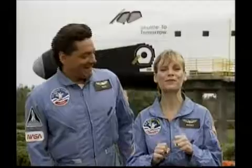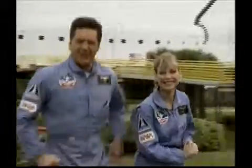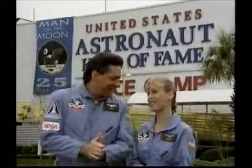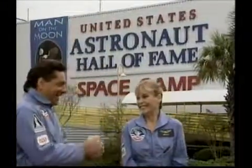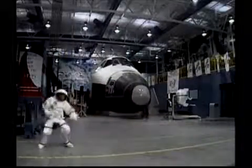We're at the United States Space Camp near the Kennedy Space Center in Florida. Kids from all over the country, just like you, come here to learn all about space and how the astronauts train. So where do we sign up? Hey, I can't wait to get my hands on the throttle in that shuttle simulator. Let's go.